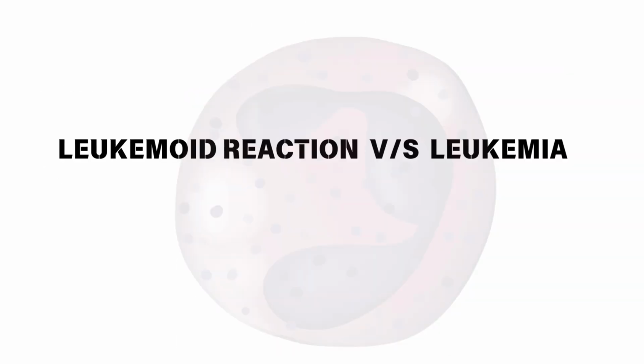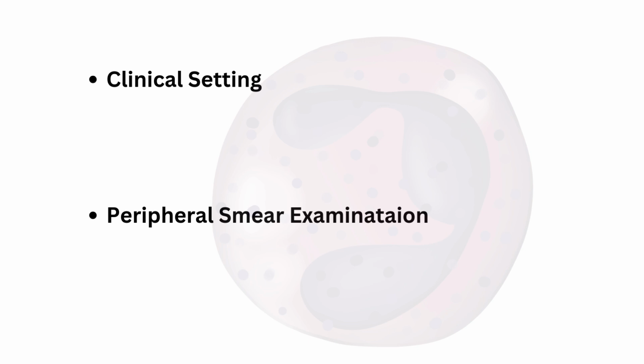Good. Now, how will you further evaluate this child and how do you differentiate leukemia reaction from leukemia? Sir, the most important thing is to know the clinical presentation and patient scenario, which will give us important clues towards the underlying cause. The next important thing is to do a peripheral smear. By carefully analyzing the CBC and peripheral smear, we can distinguish between leukemia reaction and leukemia. So, how will you differentiate?